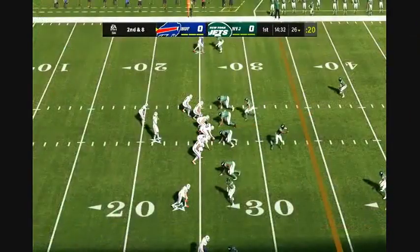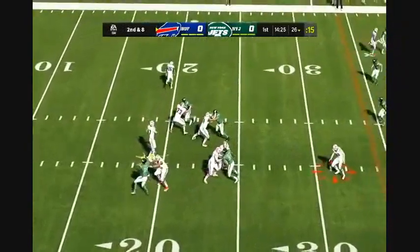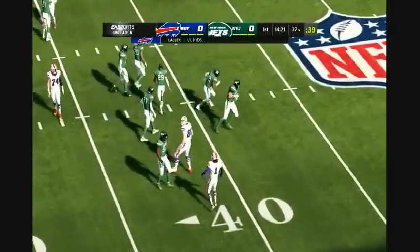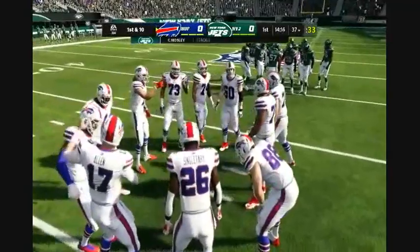The last run got a couple. Here's second and 8. To the air, Allen. That's caught by his tight end, Dawson Knox, and he's taken down, but able to slip across the 35. 11 yards and a Buffalo first down.